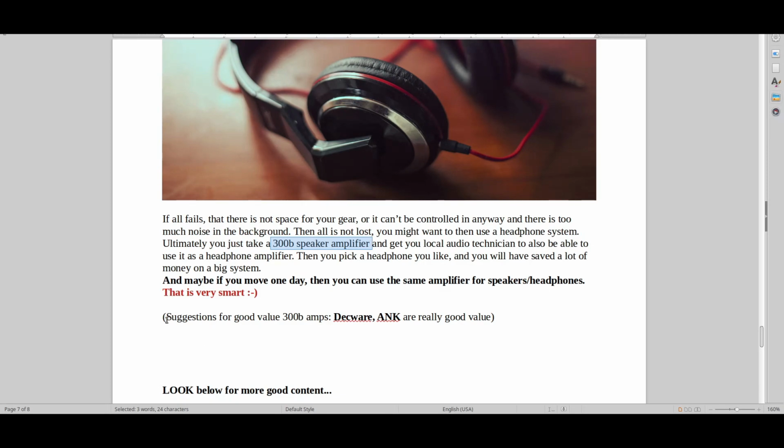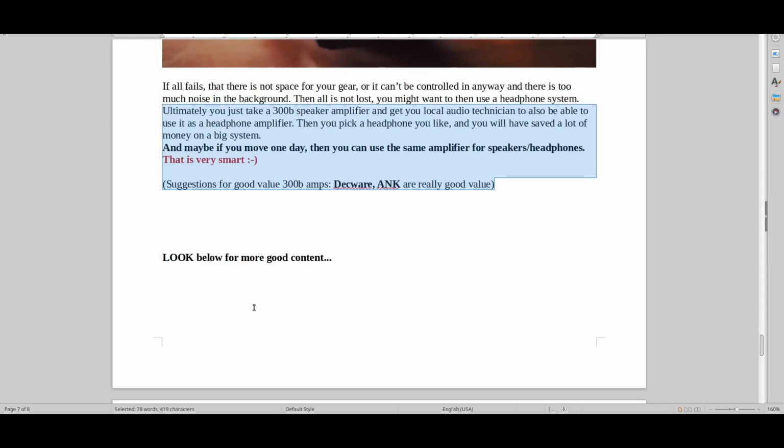You know, you can just buy something like a 300B amp, which is Decware or Audio Note kits, for like $1,000, and then you pay like $200 to get that converted. Then it's a speaker amplifier and a headphone amplifier at the same time. You just flip a switch. Then you have both worlds. So when you then leave your apartment, perhaps one day, you can have both worlds, where you have a speaker system connected to the amplifier and your headphones. I think it's just a great option for a lot of people, so you don't have to feel that you're missing out in the hi-fi world.